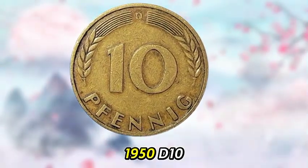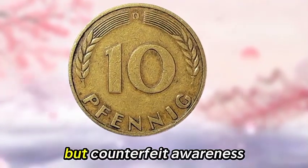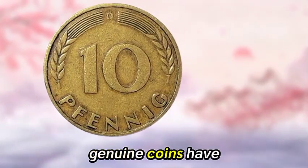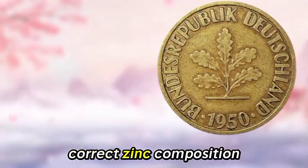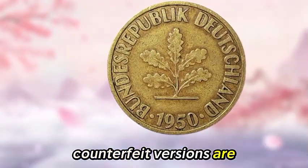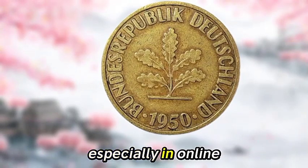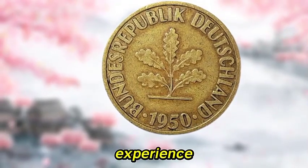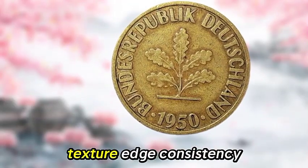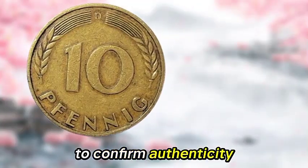Authentication of the 1950 D 10 Pfennig coin is generally straightforward due to its simple design, but counterfeit awareness is still important in numismatics. Genuine coins have consistent weight, correct zinc composition, and precise mintmark placement. Counterfeit versions are rare but may appear in altered forms or misrepresented listings, especially in online marketplaces. Experienced collectors often rely on magnification tools to examine surface texture, edge consistency, and die characteristics to confirm authenticity.